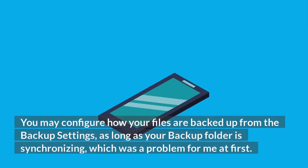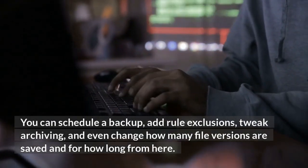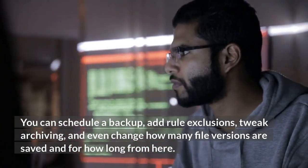You may configure how your files are backed up from the backup settings, as long as your backup folder is synchronizing, which was a problem for me at first. You can schedule a backup, add rule exclusions, tweak archiving, and even change how many file versions are saved and for how long from here.